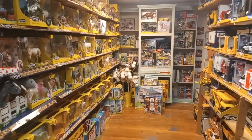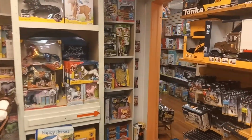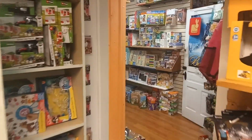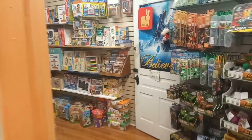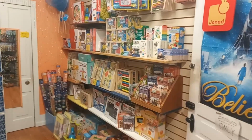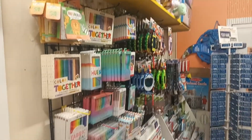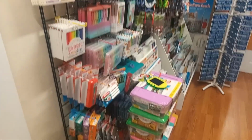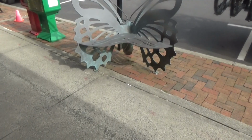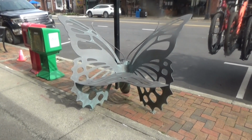Moving down this aisle, lots of animal toys here on display. Even UPS trucks, little bicycle toys. And what do we have around the corner here? Okay, I guess this could be called the stationery or maybe art room, signs, markers, stuff like that. I don't know, but I hate to say it, I could go on in here as well, but that's about all the time I have to explore this place. Look, over here, I found this butterfly seat.